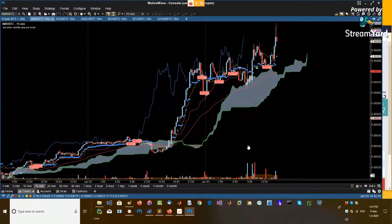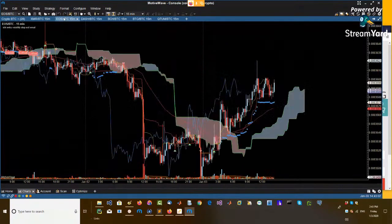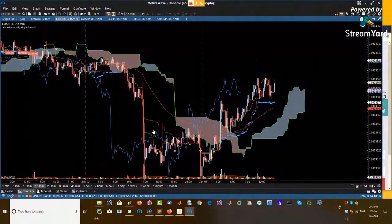Bitcoin, XMR against Bitcoin has been doing pretty good. As you can see here, it's been doing really well. Got an entry here, and an exit right there. Got some premature exits as well. But you can see here we've gone from 0.006 to about 0.0682 on that first run up yesterday. So it's not bad.